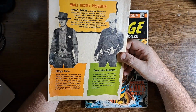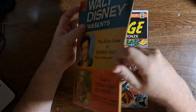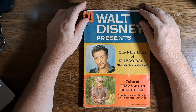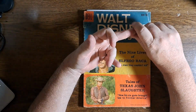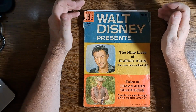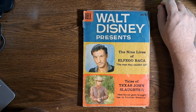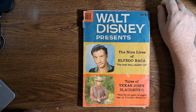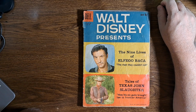But yeah, at one point, I think that's when Disney left ABC to go to a different network. ABC kept pressuring him to do basically nothing but westerns on the Sunday show, and he was doing Zorro and Elfego Baca and Texas John Slaughter and Swamp Fox, and everything was a western of some sort. And that's all they wanted were westerns. And so when his contract was up, he basically told them he was sick of westerns, and so he went to a different network.